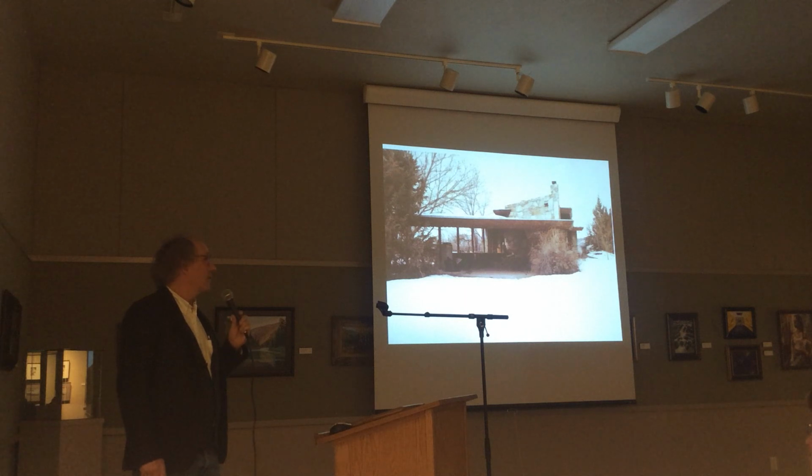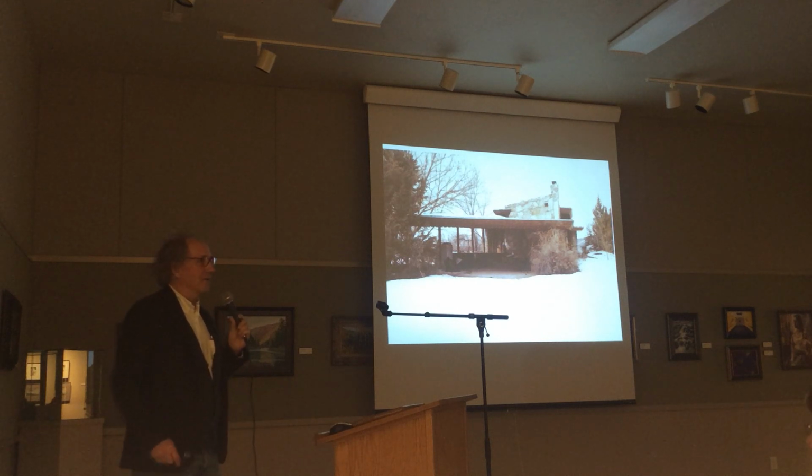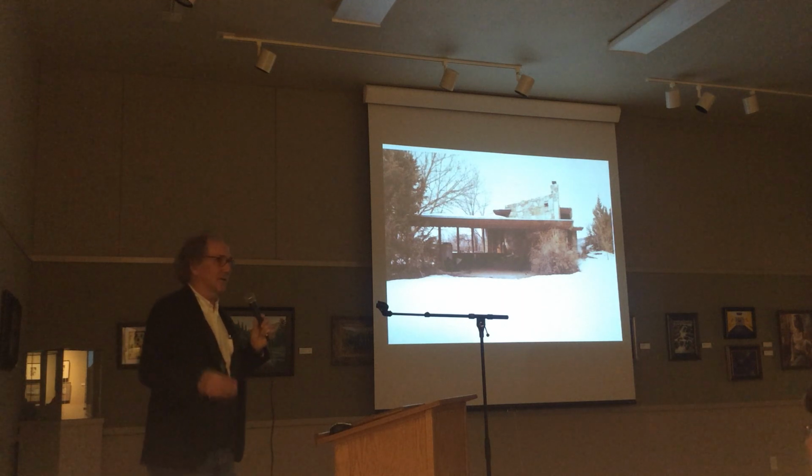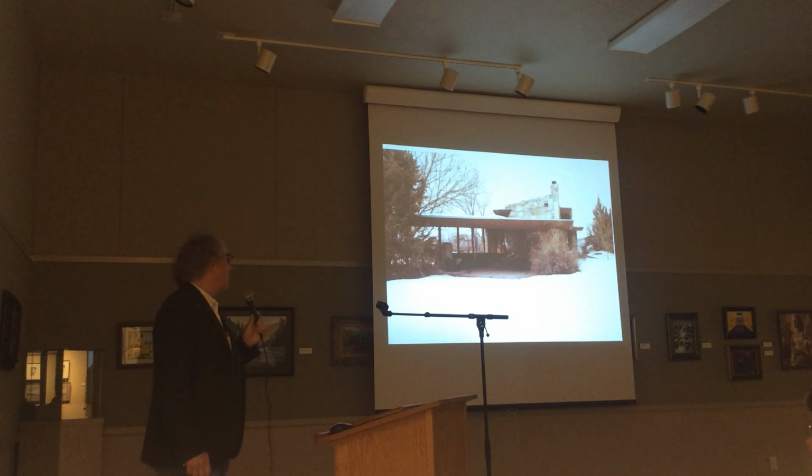to acquire a Frank Lloyd Wright house, because like Mia had said, his architecture was my passion in life. And what a great opportunity to learn hands-on about Wright. And of course, it's been my whole life ever since then. I certainly never envisioned that I would be there almost 40 years later, but that's the way it's worked out.